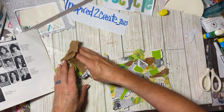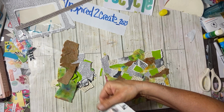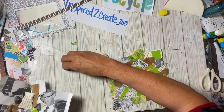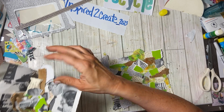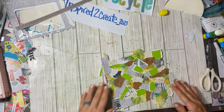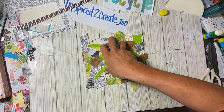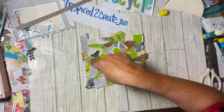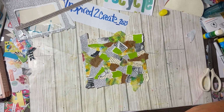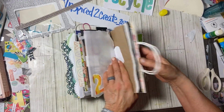All of this is just going to go in here for now because I don't know if we're going to need it. So we'll just pick it up and put it right here for now. Whoops. Okay, so here is our page. Now, where's my journal? Oh, it's right here, under the yearbook page. Okay, so here's the journal page we're working on.